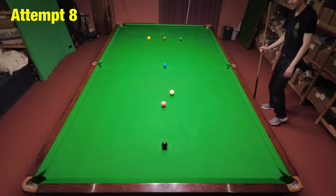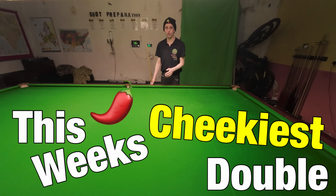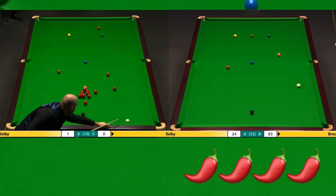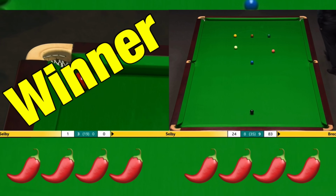Yes. So which of these was the cheekiest double? Cue the music. Luca played the sort of shot we like to see, although it was a bit of a fluke, but because it was so eventful, I'm still giving it 4 cheeky chilies. Whereas Selt's shot, he definitely played, and it made a big difference in the game. So he also gets 4 cheeky chilies, but his was the more significant, so he's this week's winner.